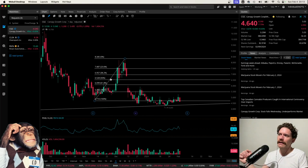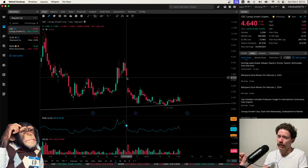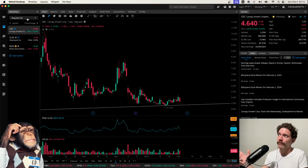One thing that is kind of nice about this is that we do see this gap right here to the upside. Filling that would be going to a price of $6.78, which was the low on December 12th. That did close, though, on the day at $6.85, so that might actually be a more proper fill of that gap. But once we get up there, I do think that there would be a good amount of resistance above it.